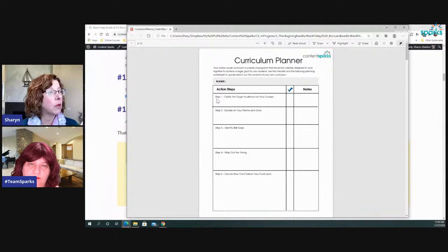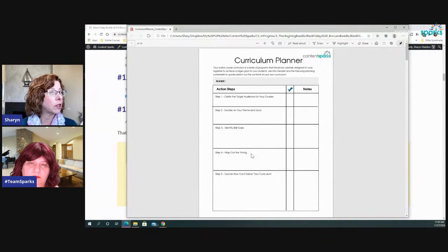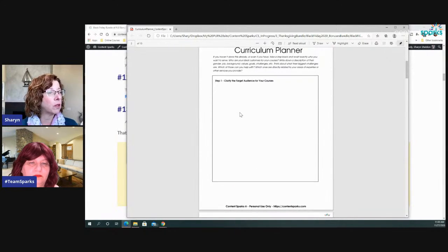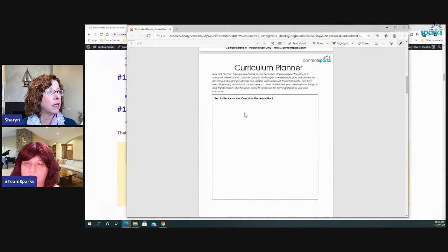So you have to start by clarifying your audience, set out a theme for your curriculum, identify skill gaps, map out the timing, decide how you'll deliver it. So those are your key steps that you need to do first. And then there's room in here to actually work on that with some notes on each thing and what you need to do. So there's an explanation of each as well.